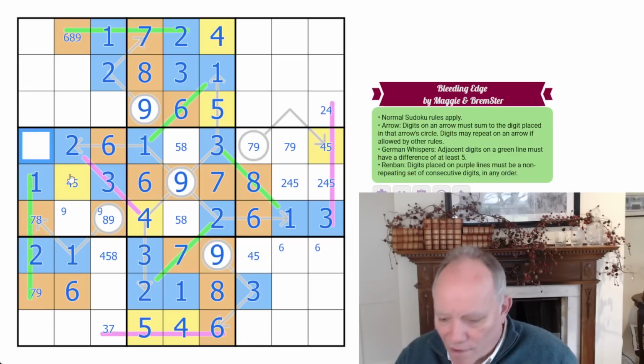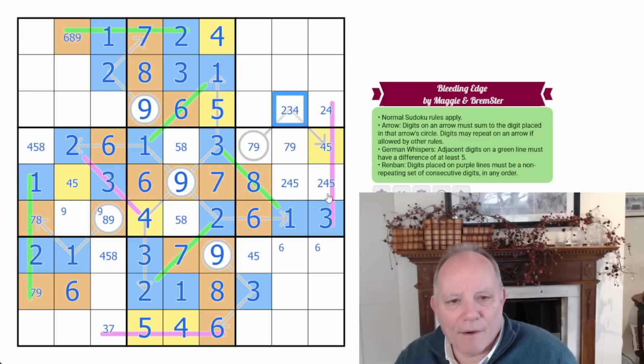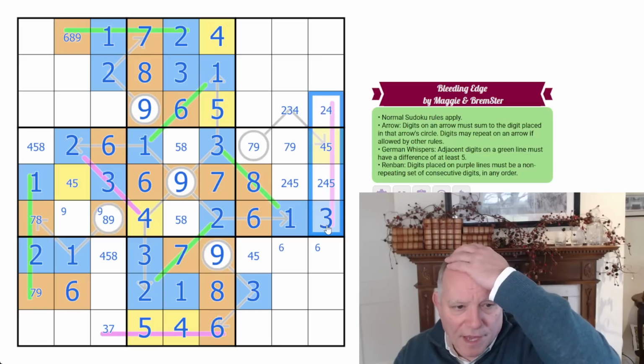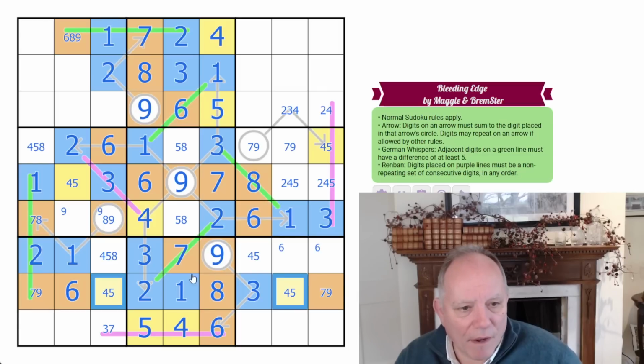That is 4, 5 or 8. Now the difference between here and here is either 3, 5, 2 or 4. Well, it can't be 5, so that's 2, 3 or 4. 3, 2, 4, 5 there. Can I? Yes, this is 7 or 9, which forms a pair in this row. The other 2 digits are 4 and 5 in the row.